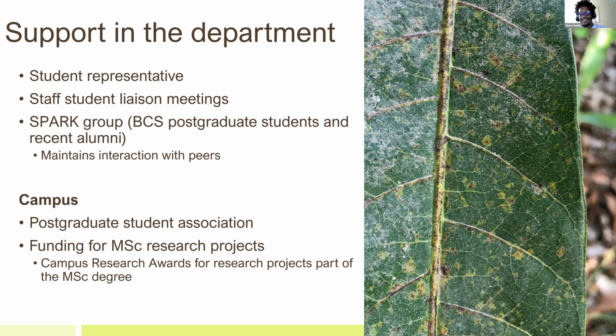This is communicated to us via staff student liaison meetings where your student representative will bring these issues to the department and to the faculty as a whole. This is not the only avenue for communication. Within our department, we have a group that consists of our own research postgraduate students, some members of the biosafety program, and also recent alumni.